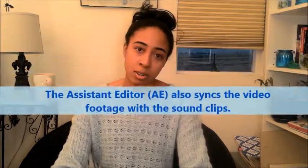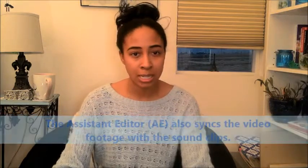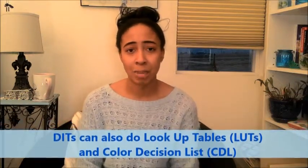So you may also have an assistant editor. The assistant editor is supposed to make a first cut, put things in order. Also, there can be data wranglers, DIT. They make sure that the footage gets from the camera to the editor in one piece. They might upload it where it needs to go.